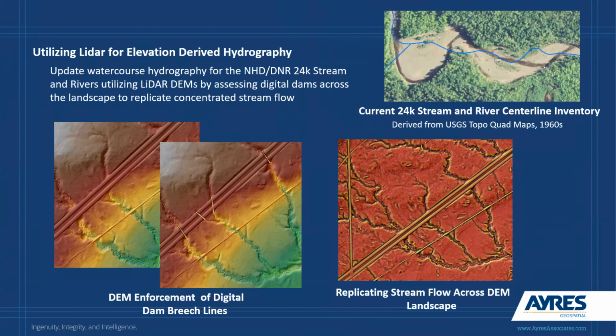Utilizing LIDAR to derive the hydrography really came about because the current NHD or the 24K stream and river centerline inventories are a little bit out of date. Typically, these hydrography inventories stem from the 1960s USGS topo quad maps, which were hand drawn from aerial imagery of the time. They may have been accurate in areas where there was no canopy coverage, so in farm fields or open terrain, the streamlines may have been very accurate back in the 60s. However, since that time, different rain events across the landscape have changed where rivers are flowing.